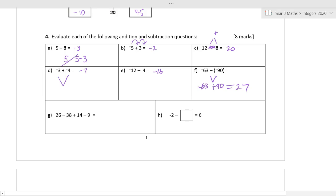Okay, so let's break it up. 26 minus 38 is negative 12. Now let's do the next part. Negative 12 plus 14 is equal to 2. Now let's do 2 minus the last part, so 2 minus 9. 2 minus 9 is indeed negative 7. So that's our answer. That's one way of doing it.